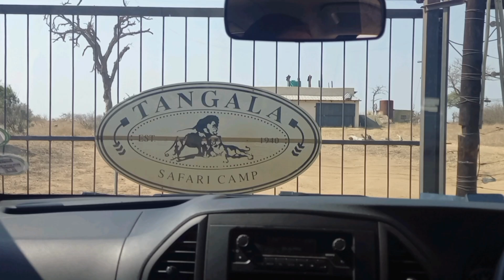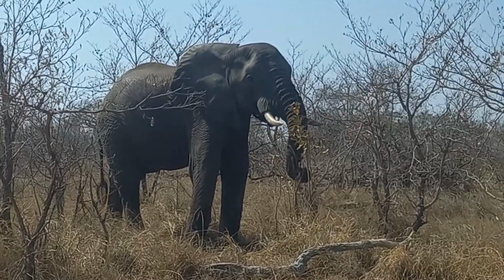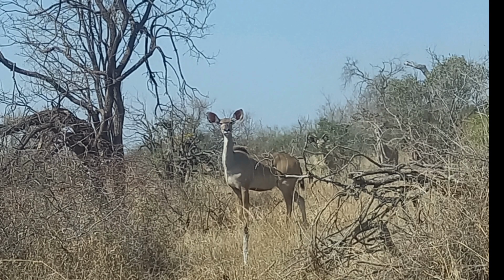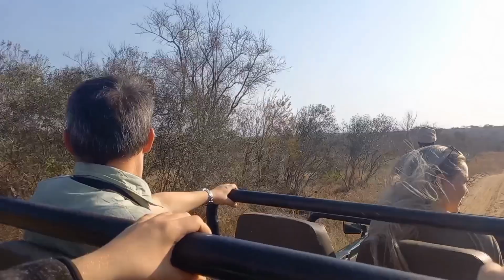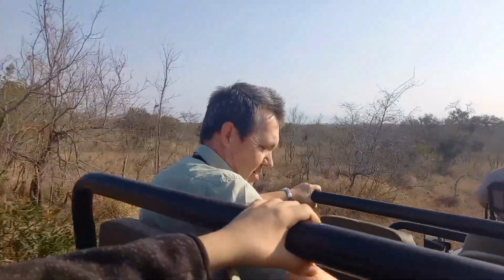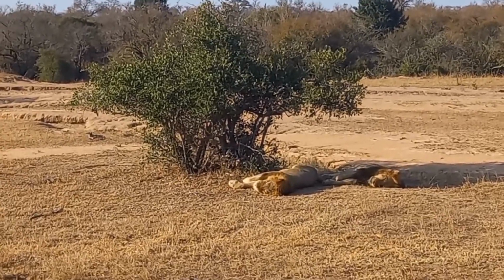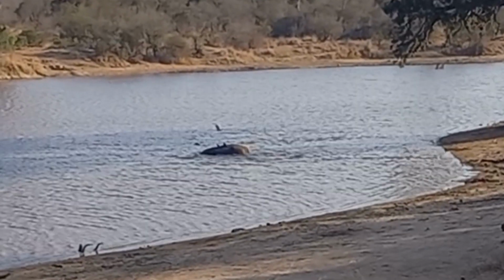So we managed to arrive early afternoon at Tanagala Safari, and there the first animal we saw was an elephant. We were greeted very kindly and the rooms were decorated. Then we were off to our first safari. Soon around the corner we saw the first member of the Big Five. It was the lion. After that we saw many more animals.